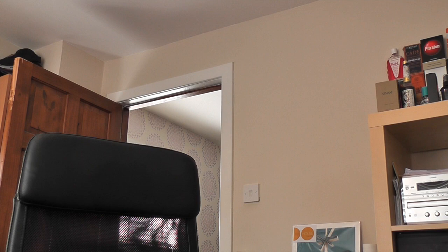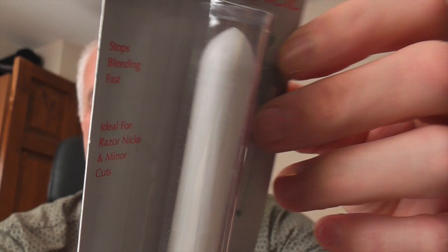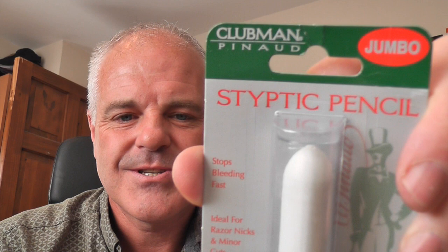Oh, I know what, one more thing I did buy, which I'll just show you guys, which I'd forgotten about. I also bought in Walmart a Clubman styptic pencil, and this is jumbo. Yeah, so I've not opened that yet. I've not felt the need to use it, and hopefully I won't have to use it too often. But I didn't have one of the Clubman ones, so the Pinaud. So that's all my haul from America, which I'm very pleased with.